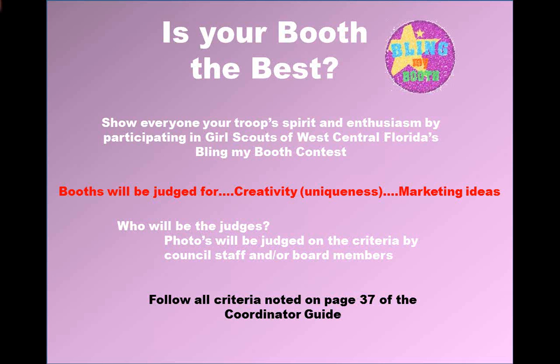Recognitions will be awarded to 4 troops at the following levels: Girl Scout Daisy, a Brownie troop, a Junior troop, and a Cadet, Senior or Ambassador troop. Who will be the judges? Photos will be judged on the criteria by council staff and or board members. Please follow all criteria noted on page 37 of the Coordinator Guide.